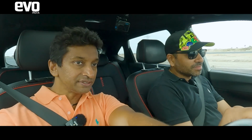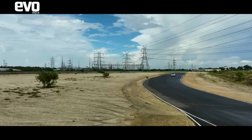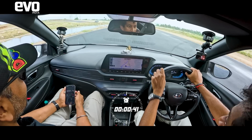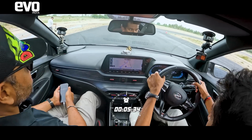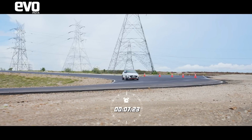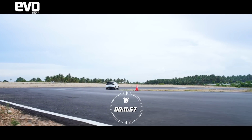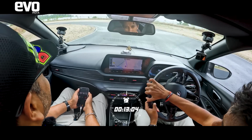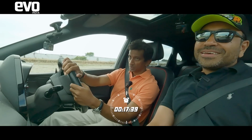So we are on the start-finish line, approaching turn 1. And the clock starts. We're doing about 130. What do you think of the brakes of the i20 N-Line? I think quite easy to modulate, quite nice. It has a proper, nice feel to it as well.